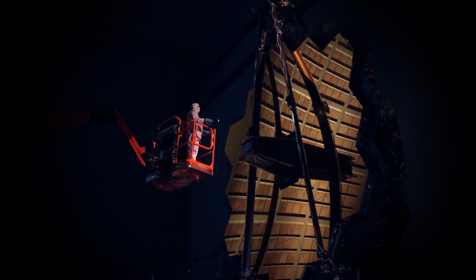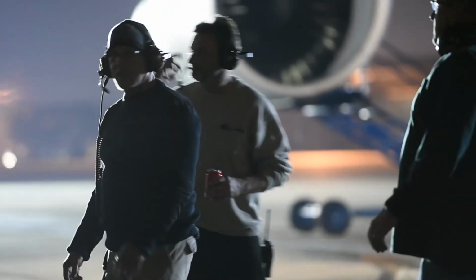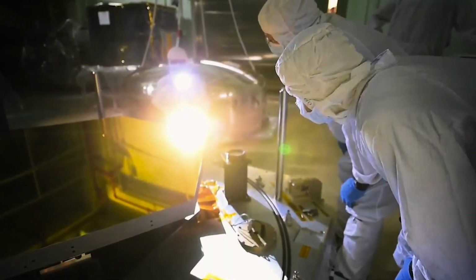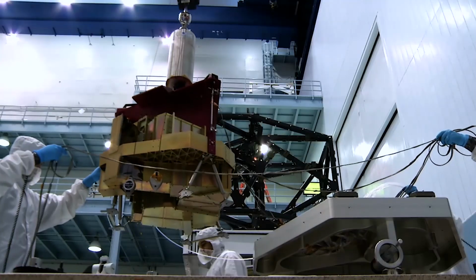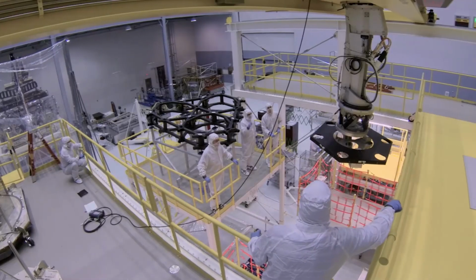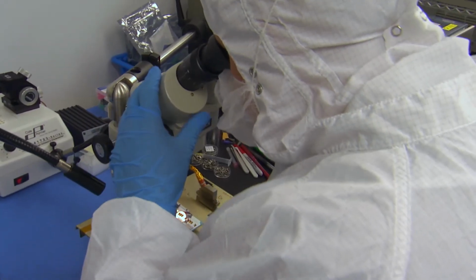Getting to this point wasn't easy. Never mind the logistic and construction challenges this international endeavor presents. Before astrophysicists' dreams of building Webb could be realized, 10 technologies that did not exist needed to be created and perfected. They were.